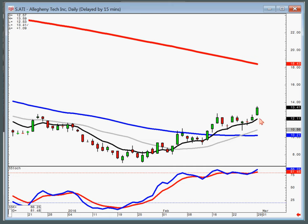Slow curve on ATI, and you can see the big pattern, big fry pan bottom. I would still be a buyer of this one with the anticipation that this is where the energy starts coming in after these big fry pan bottoms. You're up in the overbought condition. That's where they start breaking out to the upside.